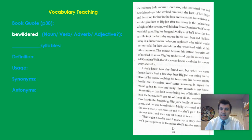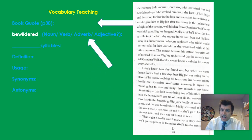Looking at page 38 then, in today's session, I'm giving you the word, and I'd like you with that word to identify what the quotation is where bewildered appears, what word class it is, whether it's a noun, a verb, an adverb, or an adjective, and circle the relevant word class.